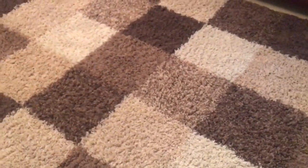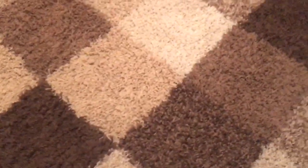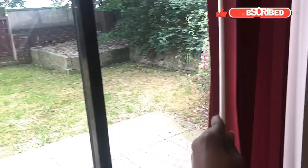This is the center carpet, which is very shaggy and thick. I love it. Very, very thick. This has two windows, a little window there, that window, and then it has a door. I'll show you. Or rather, I'll open it this way.